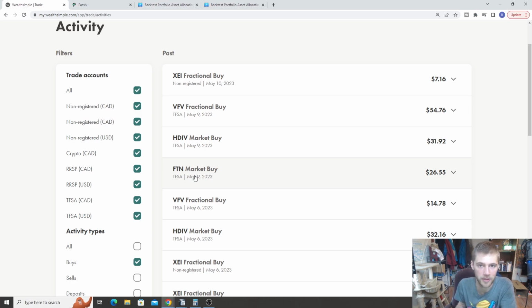It's a little bit harder for me because I can't put money inside my TFSA, so I have to use the dividends right now. So maybe at some point in time, if things go up, I'll maybe sell some assets and adjust things around. But for now, we'll just keep things the way they are. Bought some more HDIV, VFE, and then some XEI. So obviously nothing too crazy inside my portfolio, but just buying the same old stocks.